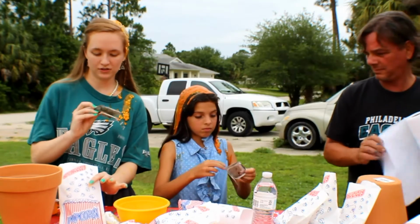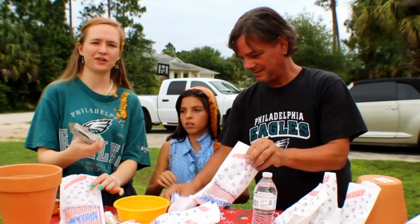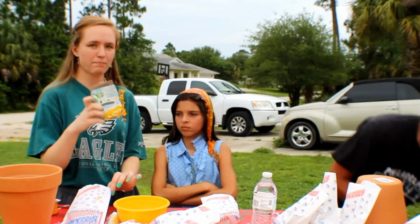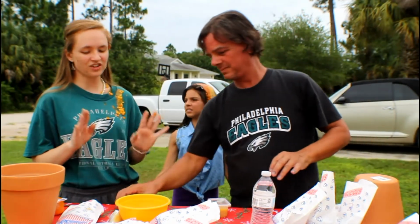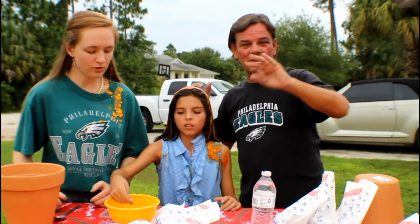Mine was pear zucchini corn. I'm surprised that I tolerated it. I just liked it enough to tolerate it, but I wouldn't eat it. It has zucchini in it. If I don't have to. Three more to go.